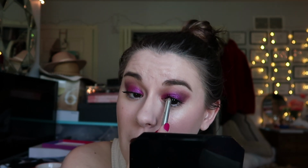And since we went so dark on the lips, I feel like I need to have a little more definition on the eyes. It helps add that to the eyes without being too much. The lips are a lot. All of this look is so pretty and so different than what I normally do.